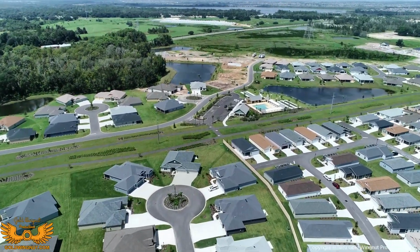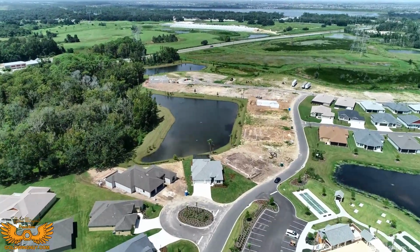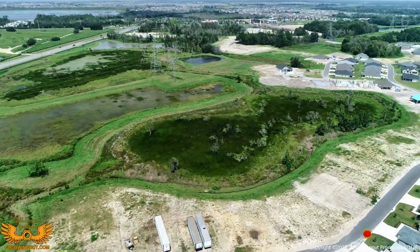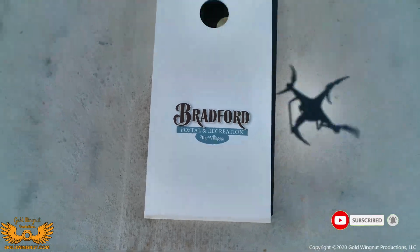That's the Chitty Chatty Neighborhood Recreation Area. Most of these view lots here on Wilder Path are still available. They're in the 120 to 210 range. Let's move on to the village of Bradford.